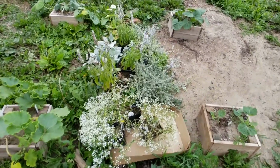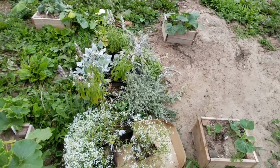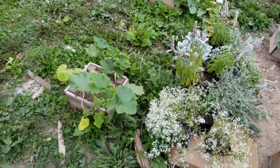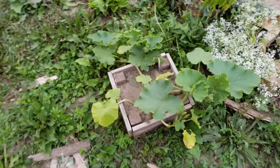I have a couple of trays of flowers out here. I think you guys saw these last week. I still have to plant these. That is on the to-do list. The squash plants back here are doing pretty well. I'm still struggling with my squash bug problem.